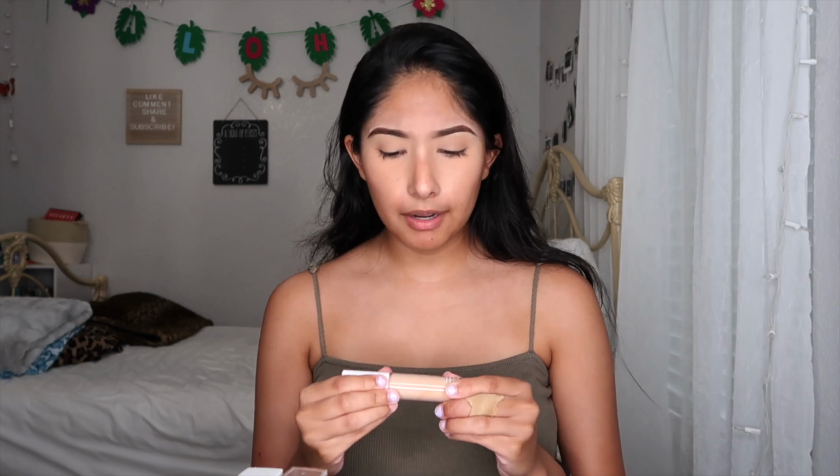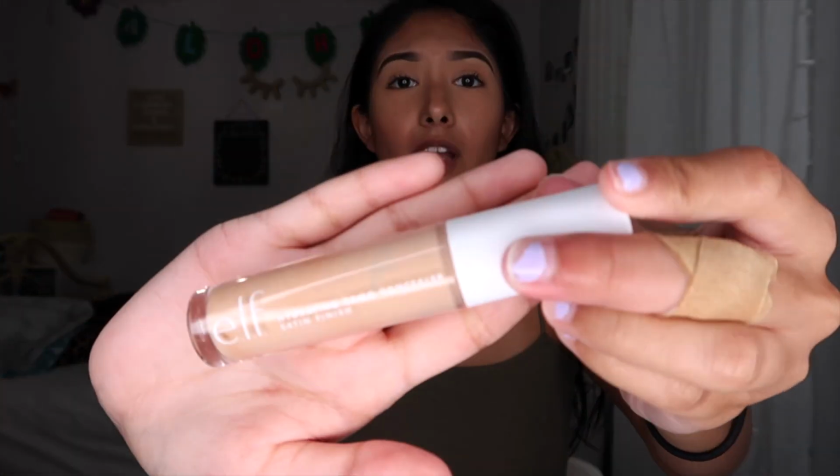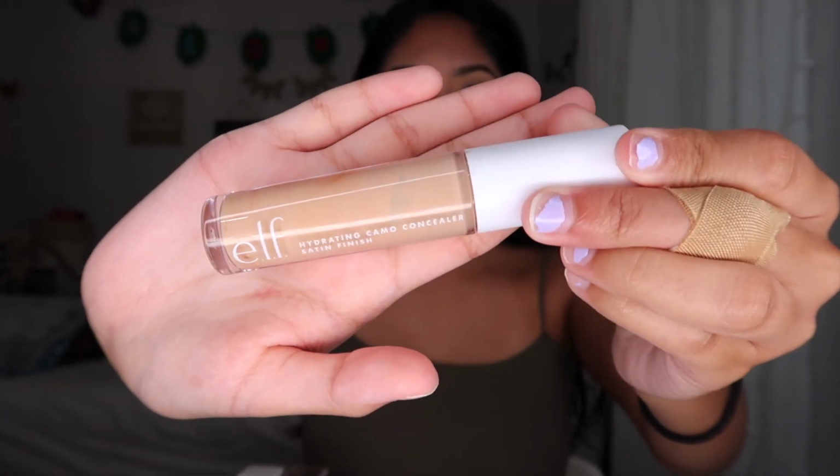The all-time favorite drugstore concealer is the Maybelline Age Rewind one, but I don't have that with me right now. But that's so bomb. I really love that. And this is my other one, my e.l.f. Hydrating Camo Concealer Satin Finish. Oh my god, I'm in love with this. Y'all need this. It's in shade Medium Peach. I recommend you getting this.